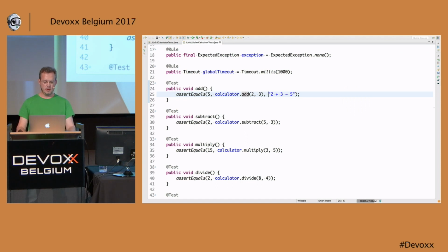And we're talking about, what if this were some kind of complex logic that we wanted to build up? What if we were actually going off and doing something else, right? 2 plus 3 equals 5. Well, if it's something that you want to calculate dynamically, you can make it a lambda expression, and it only gets evaluated lazily if the thing actually fails. So that should also work. All right, so we've done that.